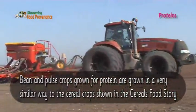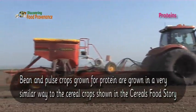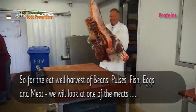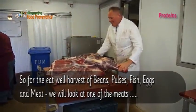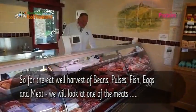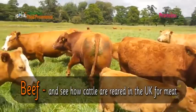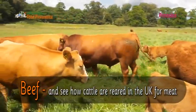Bean and pulse crops grown for protein are grown in a very similar way to the cereal crops shown in the cereals food story. So for the eat well harvest of beans, pulses, fish, eggs and meat, we will look at one of the meats, beef, and see how cattle are reared in the UK for meat.